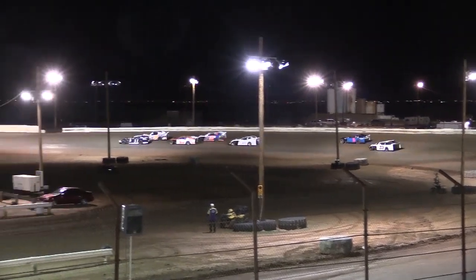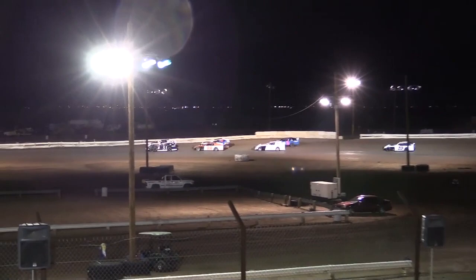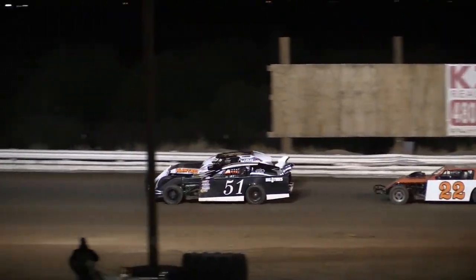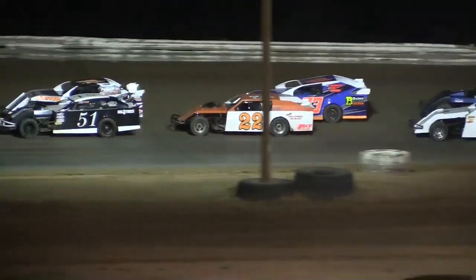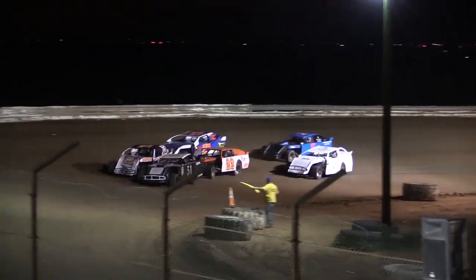Getting ready for the X Mods, Sport Mods, B Mods. Getting ready for their first heat race here tonight. Final night of racing here at Arizona Speedway over this 2-day show, the Snowbird Classic. It has been a very wild start to the night, so we're just going to keep an eye on how much wilder everything can get. X Mods tend to get a little crazy out there.